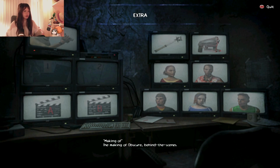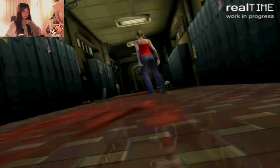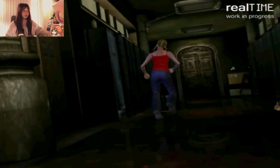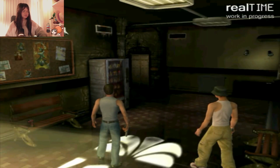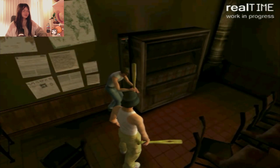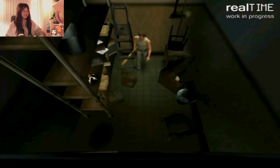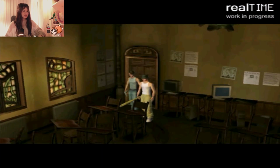Okay, we have additional things, so extras. What are these? Finish the game in hard mode, finish the game in special mode. Video of the prototype. Prototype, what are these? I'm just gonna check the... Oh, yeah, this is so pretty. Oh my god. Obscure. Oh my god, so different than how it turned out, right? So much work done to get the game to how it is, you know? So much work.